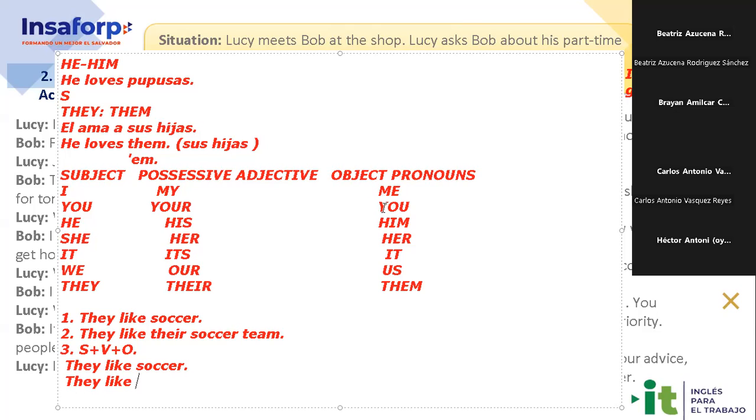¿Podría utilizar me? ¿Podría utilizar you? ¿Podría utilizar him, her, it, us o them? Nada más para tenerlo claro, lo voy poniendo en español: a mí, a ti, a él, a ella, a it para referirnos a cosas, o una cosa singular, a nosotros y a ellos. Entonces, they like soccer: a ellos les gusta el fútbol. They like. ¿Cuál ubicarían?